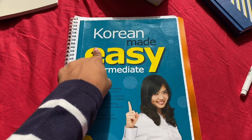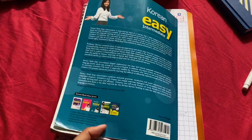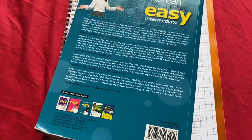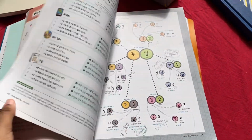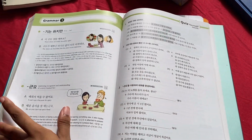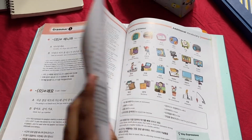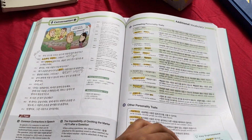So next up is my Korean Made Easy workbook. I got this in Korea for about 19,000 won, so around $15. I know that you can get this on Amazon, but I don't know how much it is on Amazon. But basically, with this book, they teach you new grammar points, they give you questions, they give you conversations, and it's really helpful when you don't really know what to do. So it just gives you stuff, even if you've already studied it. It's really cool to just go over it.